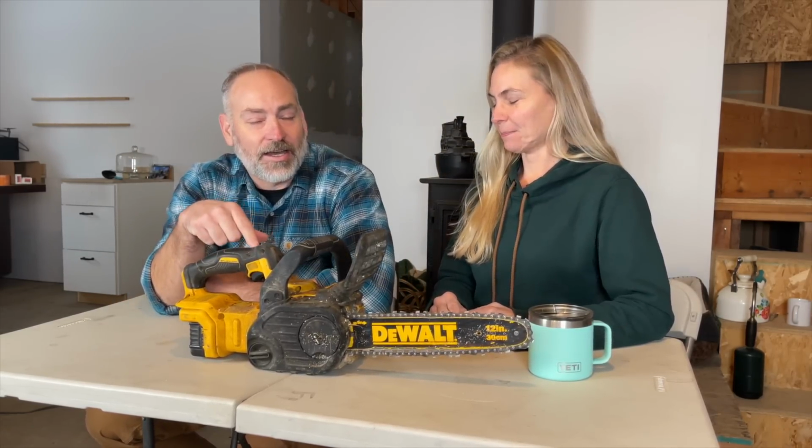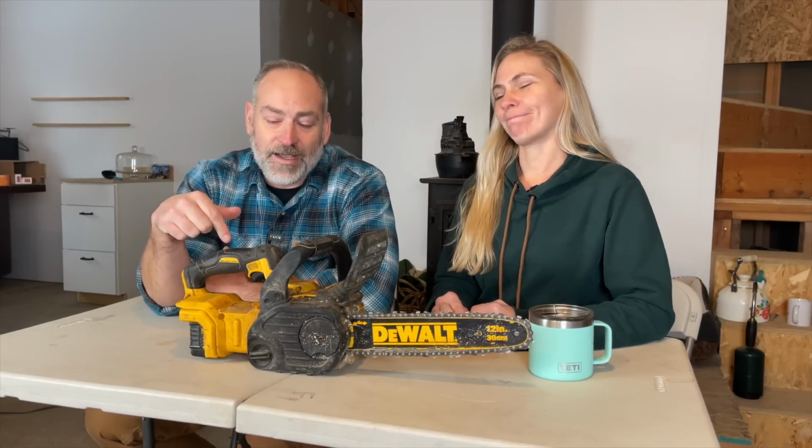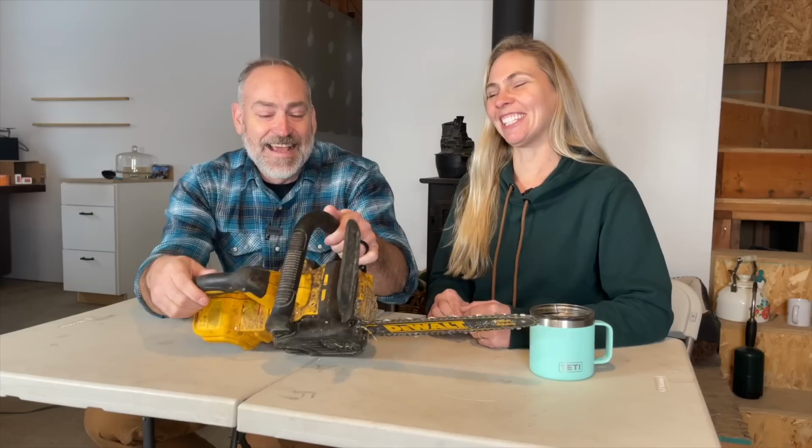And this chainsaw is actually really great. Yeah, it's one of our favorite tools. We got it, I don't know, it's been probably a couple years now, wouldn't you say? Yep. At least 2 seasons of cutting wood. Yeah, you can see the evidence from how dirty it is. It's been well used, Dan, for sure.